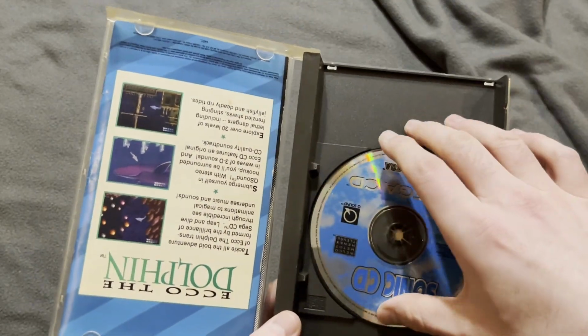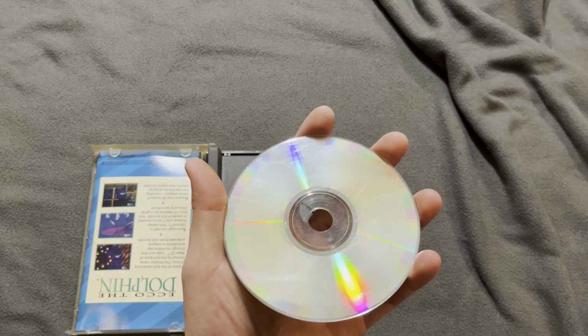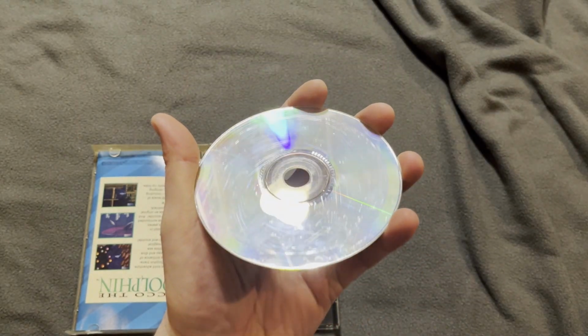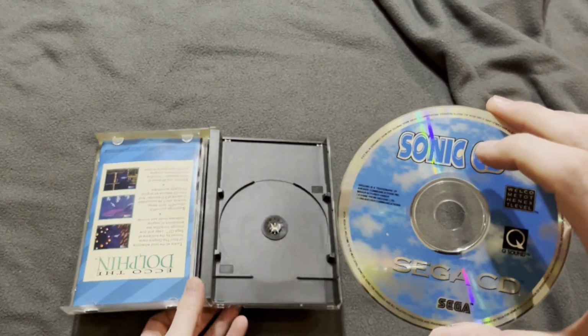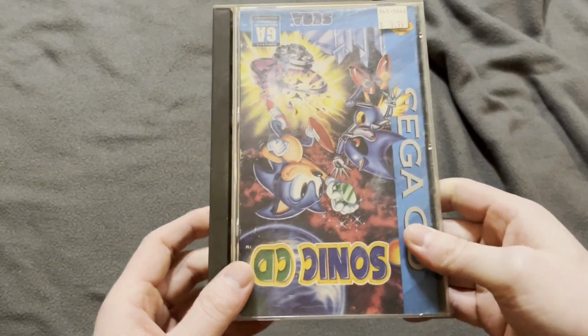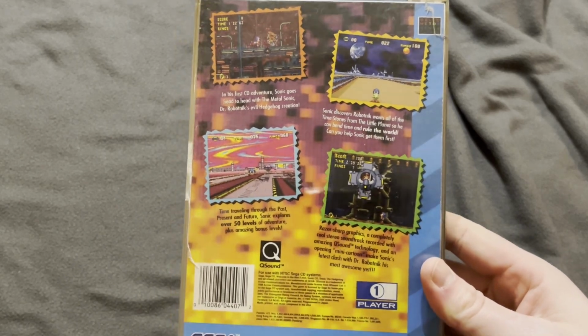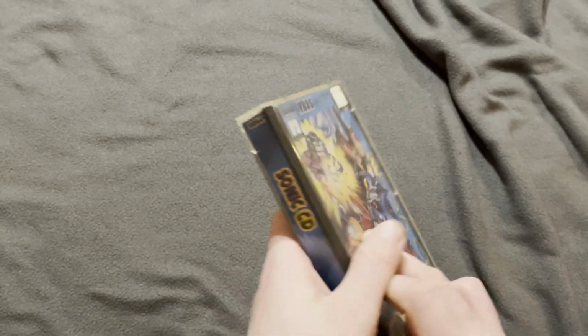And that's Sonic CD. Let me see how the disc is here. This one's definitely got a lot of scratches on it, but I don't think it's that bad. It looks worse right there than it really is. I think if I just clean it up, it'll probably play. But Sonic CD actually is a game that was on my list. So I am very excited for that. Thank you so much. That is the unboxing here.